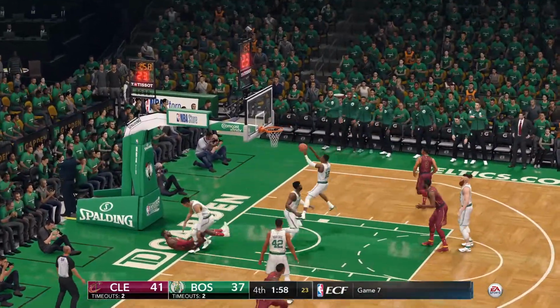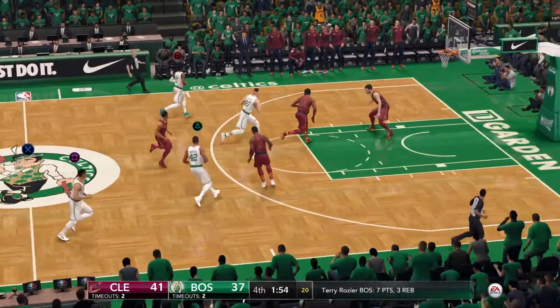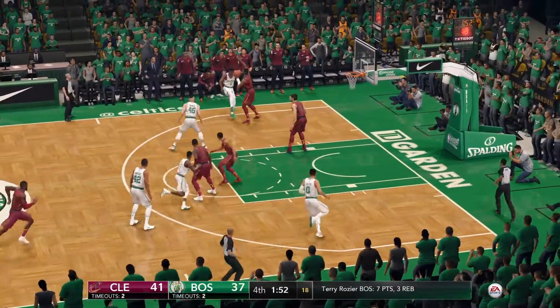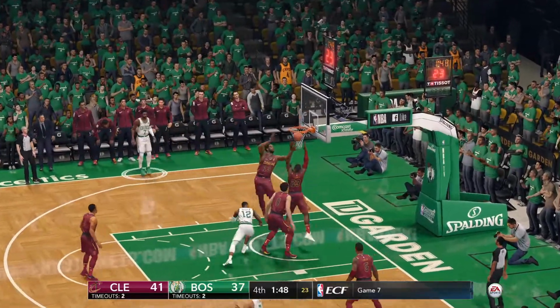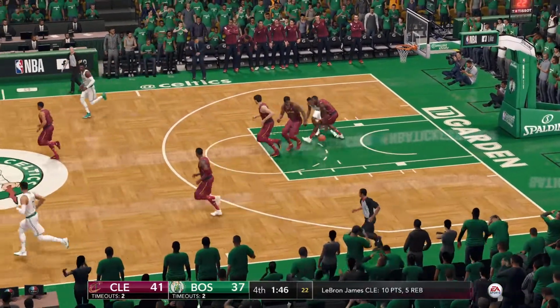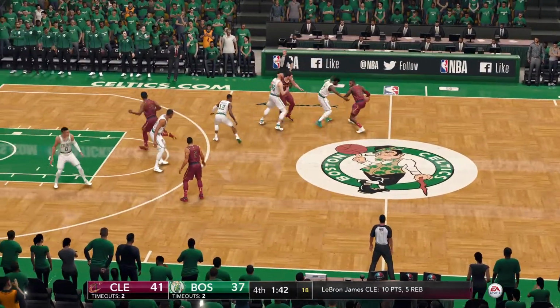And he Eurosteps his way to the basket. James misses again. Hey, they're just fortunate that that shot missed right there. You've got to make it harder on them. Gets inside. Rozier's attempt off the backboard, no good.